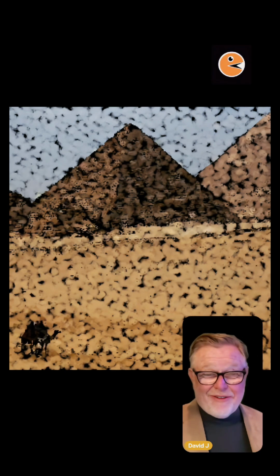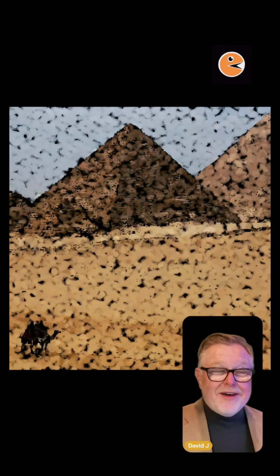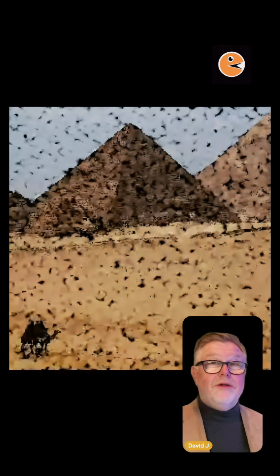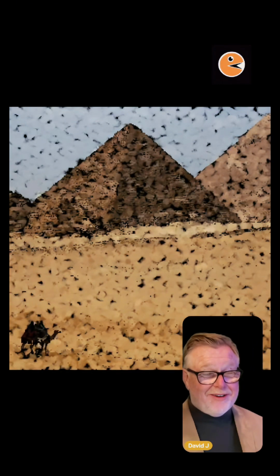It is constructed from over 2 million limestone blocks, each weighing several tons. The pyramid is the last surviving wonder of the original Seven Wonders of the Ancient World. So it's in the old Seven Wonders and it's in the new Seven Wonders. How about that?